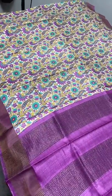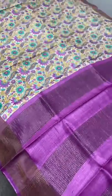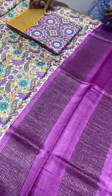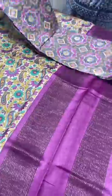Pallu have zari lines and the blouse is plain. Take a screenshot to book. 5450 plus shipping. All sarees are hand woven and after that digital printing is done on hand woven tussar silk.